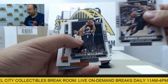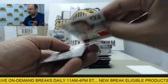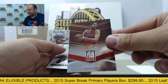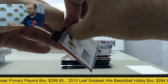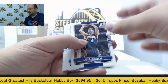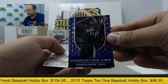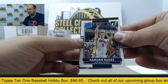Kawhi Leonard, Deron Williams, Eric Bledsoe, Tyreke Evans, Steve Nash. Jersey King featuring Blake Griffin. Pau Gasol Elite and Brandon Knight Court Kings. Luis Scola, Cody Zeller, Larry Sanders, Ty Lawson, Marcin Gortat. DeMarcus Cousins Production Line. Mike Conley Elite and Damjan Rudez.